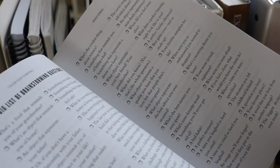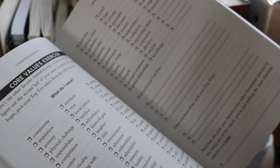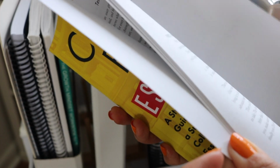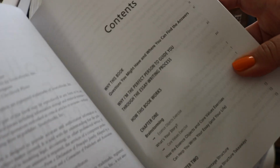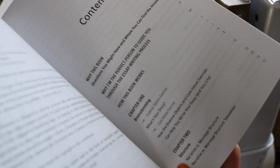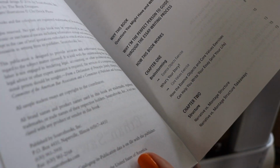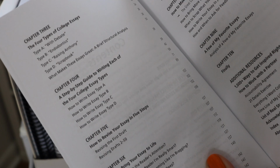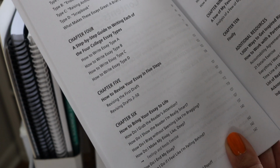college admissions essay. I read through the introductions and skimmed the rest, and I think that there are some good pointers in here. So chapter 1 is on brainstorming, chapter 2 is on structure, chapter 3 are the 4 types of college essays, chapter 4 a step-by-step guide to writing each of the 4 college essay types, chapter 5 how to revise your essay in 5 steps, how to bring your essay to life, advanced techniques. In chapter 8 we read on how to make sure your essay is doing its job, a few of this person's favorite essays, and chapter 10 finally.